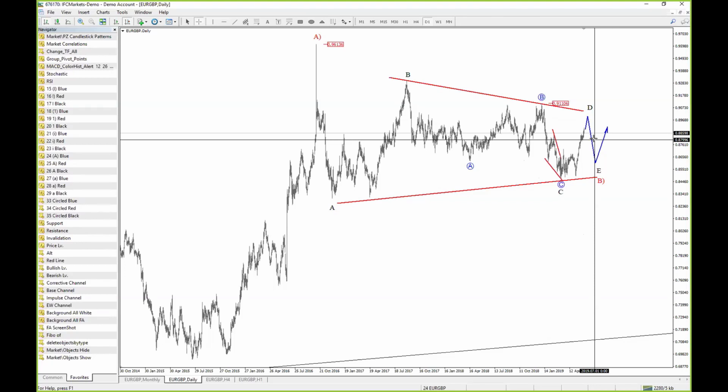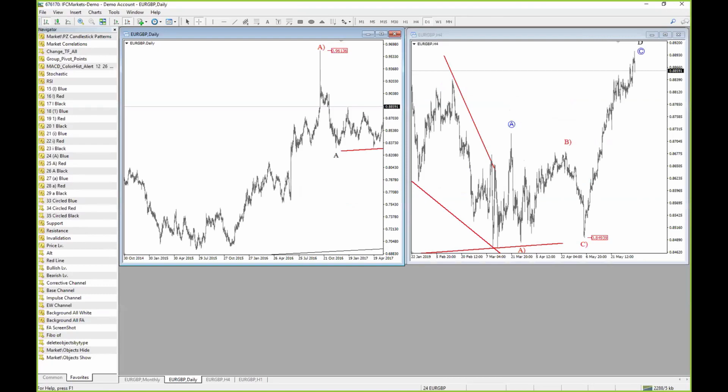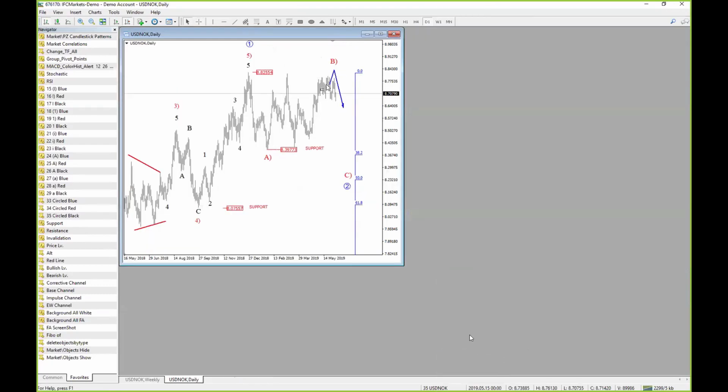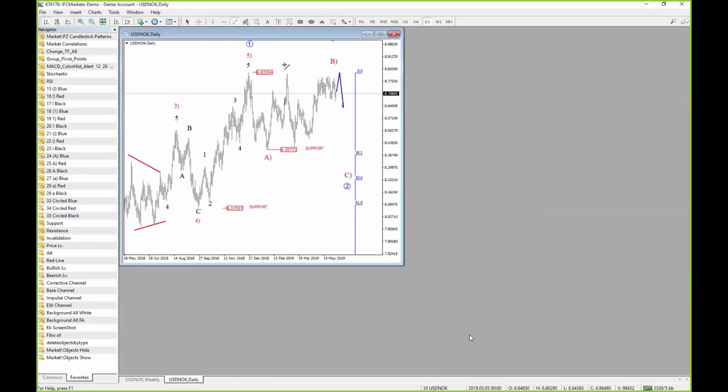Okay, and we have a question for a last one as well, which is very correlated with crude and also with USD CAD, and you know what I'm talking about. That is USD NOK, which has been unable after many attempts to break above the 880, 882 area. Yes, but I still think this may happen, actually. It might. I agree with you. It might. Actually, this could be an ABC.